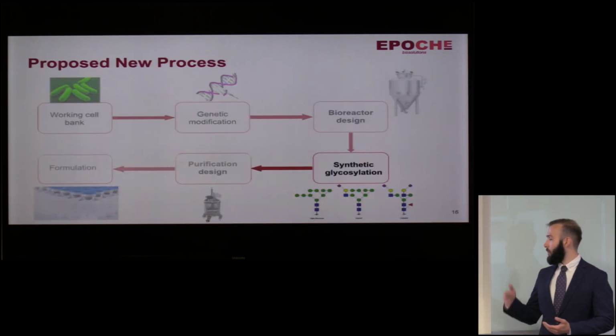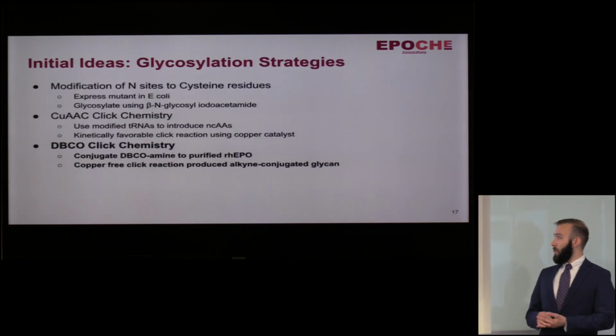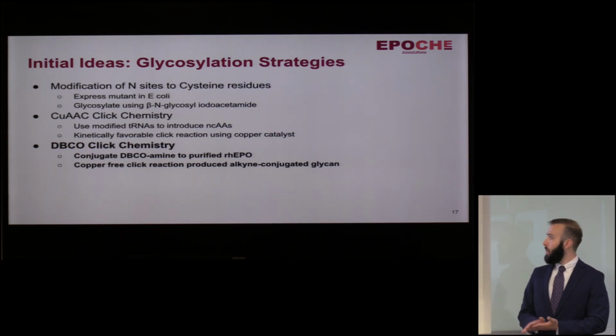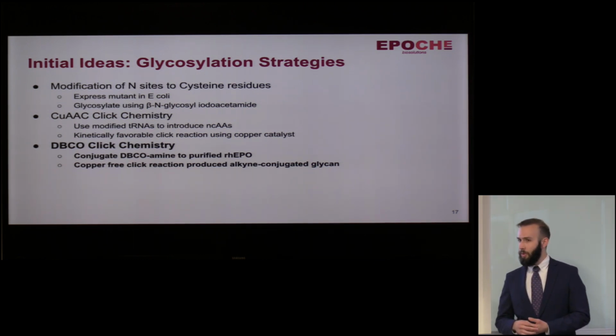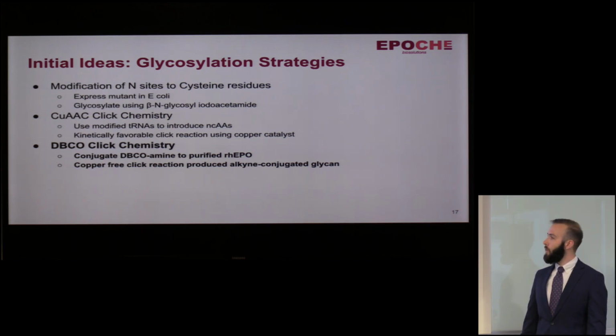This then led into investigating our synthetic glycosylation step, which is the crux of our proposed design. One idea was to modify the end sites on the protein to cysteine residues and use those to target for glycosylation. The bench scale demonstrations of this we saw in literature weren't very specific, and we thought that it would have a pretty low yield and a high load on our purification systems, so we looked into other alternatives.